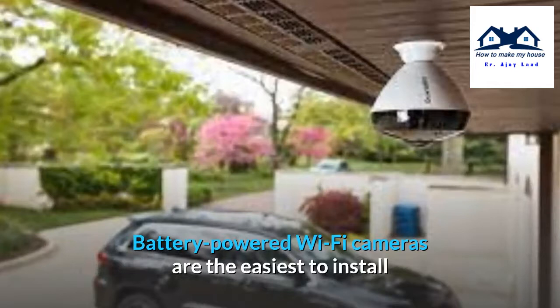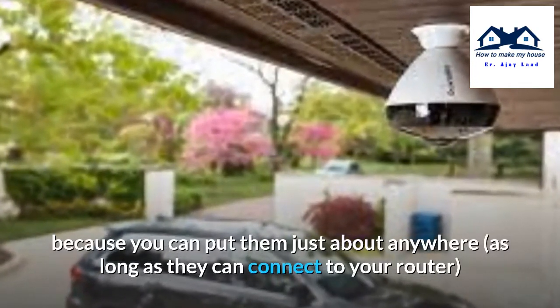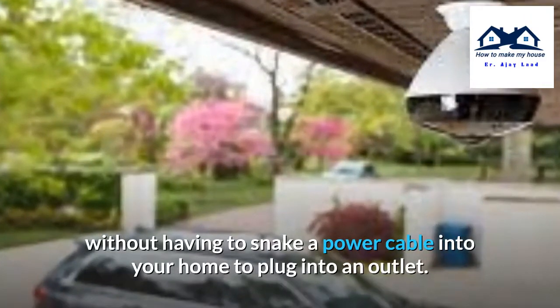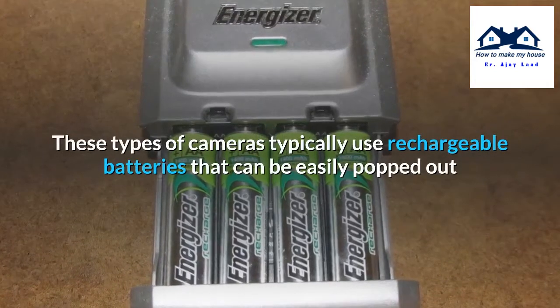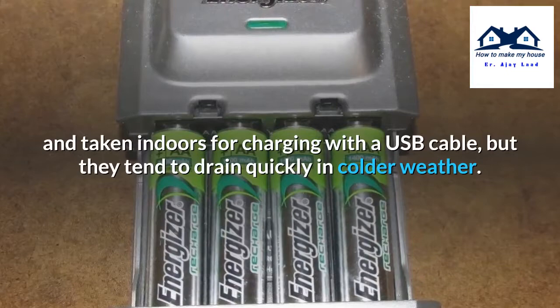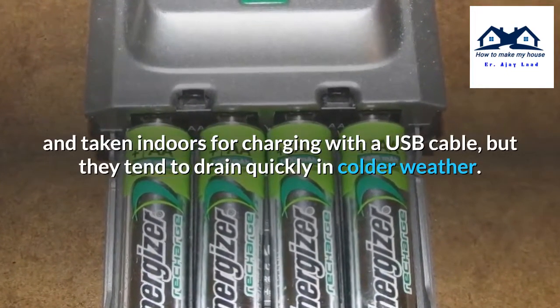Battery-powered Wi-Fi cameras are the easiest to install because you can put them just about anywhere, as long as they can connect to your router, without having to snake a power cable into your home to plug into an outlet. These types of cameras typically use rechargeable batteries that can be easily popped out and taken indoors for charging with a USB cable, but they tend to drain quickly in colder weather.